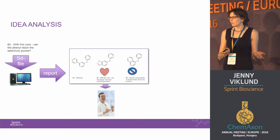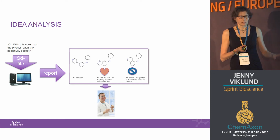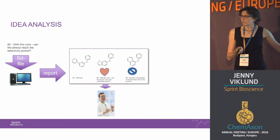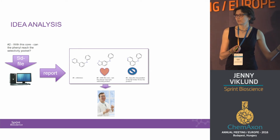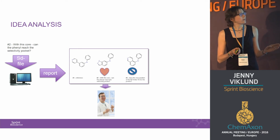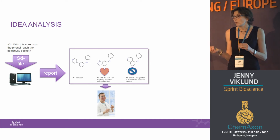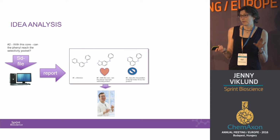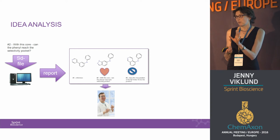So I get the report file from Marvin Live. And I don't need to draw the structures myself. The only thing I need to do is to check the structures in my models. I add the heart on the compounds that I like, or my models like. I put the stop sign on the compounds that the chemist was also drawing. Now, actually, the isoquinoline core did not fit to our protein in my docking models. So I just put the stop sign on that molecule.